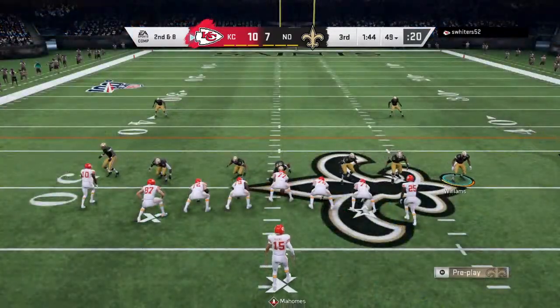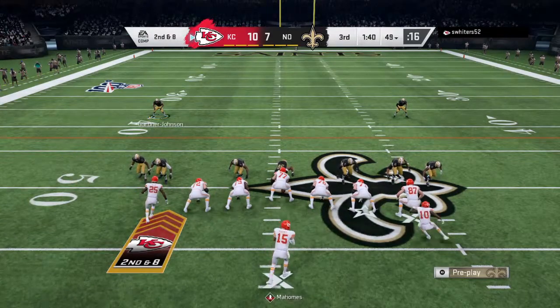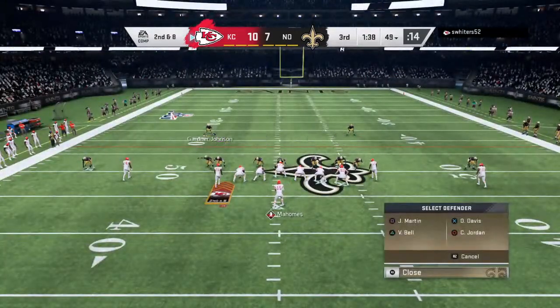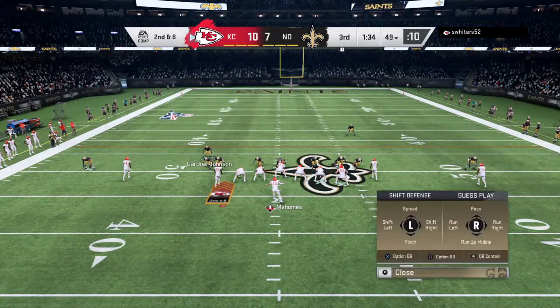Yellow. Here we go. Showing it. Showing it. Yellow. Check, check. Lucky. Lucky. Lucky. 57. Alpha.